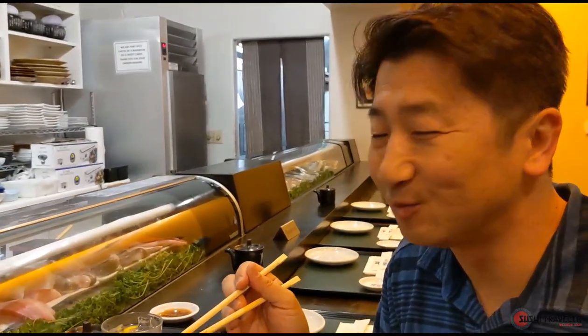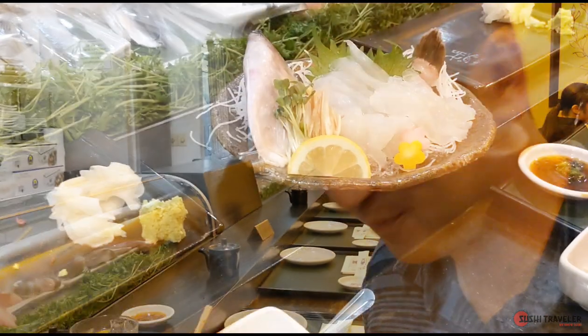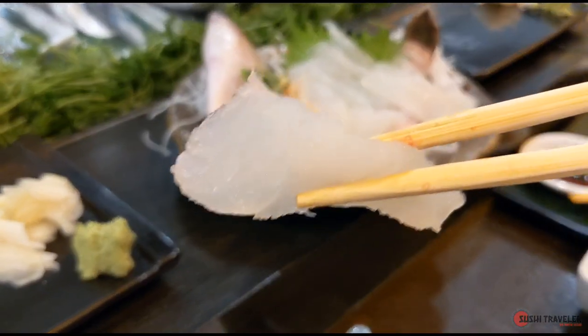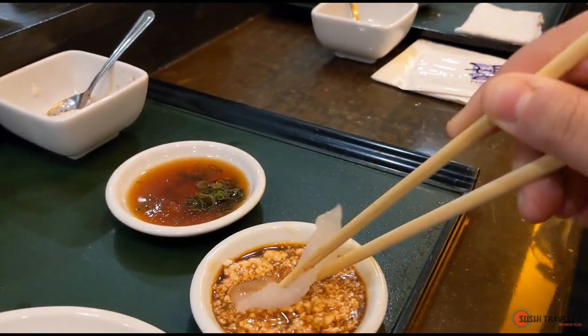Come on, Mark, describe it to us. It's heaven. You got to try it. All right, guys, so now I'm about to try this unicorn leatherjacket. I want to put as much of that liver on there.